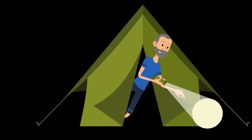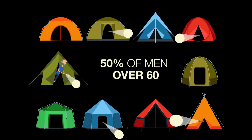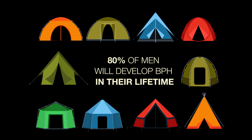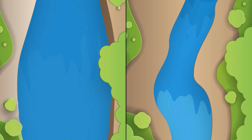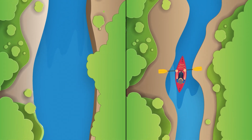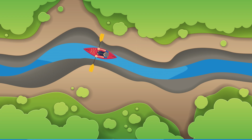You're not alone if you're experiencing symptoms from BPH. BPH is a common condition affecting 50% of men over the age of 60, and 80% of men will develop BPH in their lifetime. As the prostate continues to get bigger, uncomfortable symptoms can begin to occur. Additional symptoms can include a sudden, frequent need to urinate without emptying the bladder completely, painful urination or difficulty urinating, and a poor stream during urination.